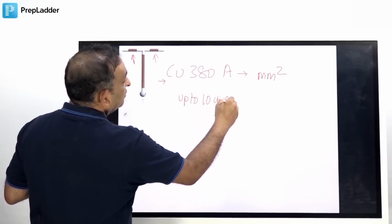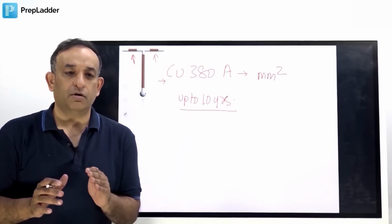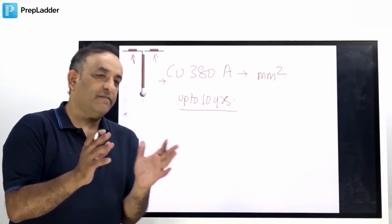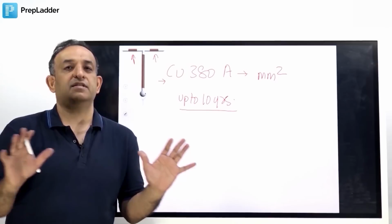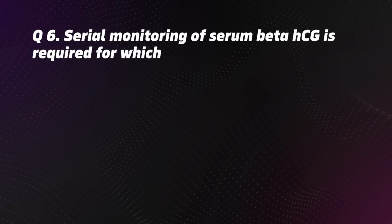So that's why we always say IUCDs are one of the best devices to be used. Why? Because they fulfill this criteria of fill it and forget it. Once you put the copper T or the hormonal devices, whichever device you use, once it is inserted, after that the patient doesn't have to remember about using a contraceptive pill or a barrier whenever she is planning to have an intercourse. Question 6.